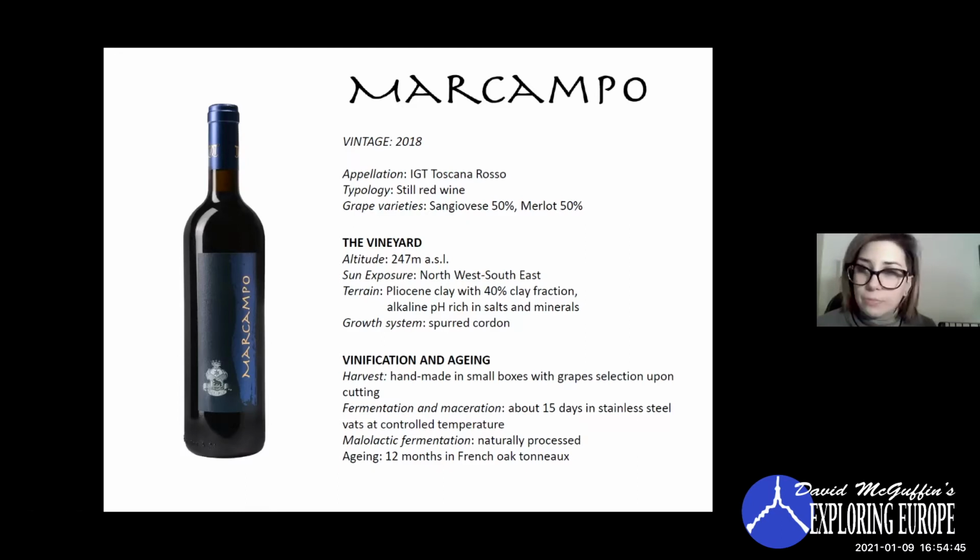Marcampo is half Sangiovese, half Merlot. We just changed the aging a little bit over the years, because the first three vintages were aged in stainless steel vats, whereas the last vintages, so from 2010 on, we decided to age it in oak barrels, just slightly, barrels that have been used already 3 and 4 times, to be able to make the wine smoother, softer, but not to overpower the taste of the wine with oak.